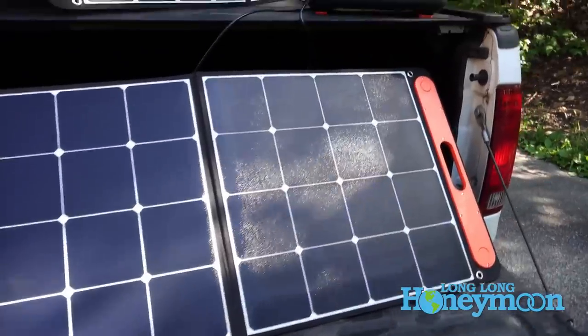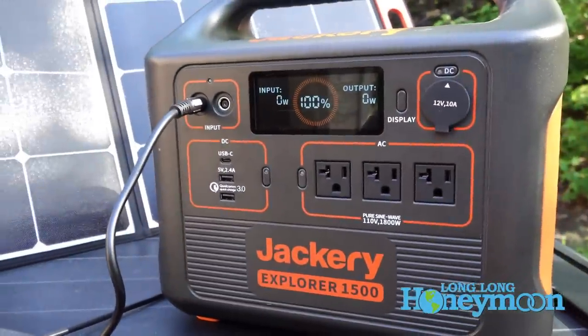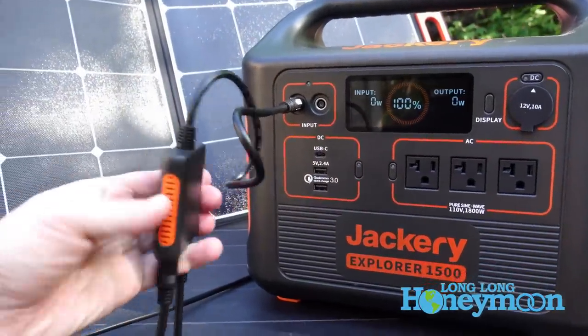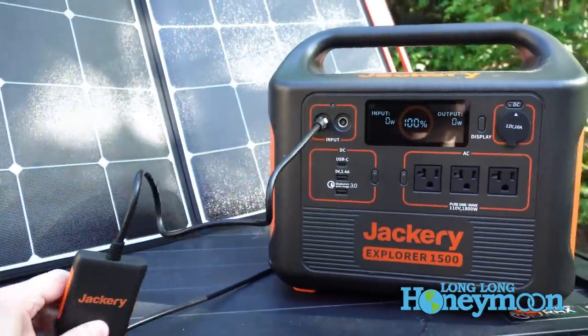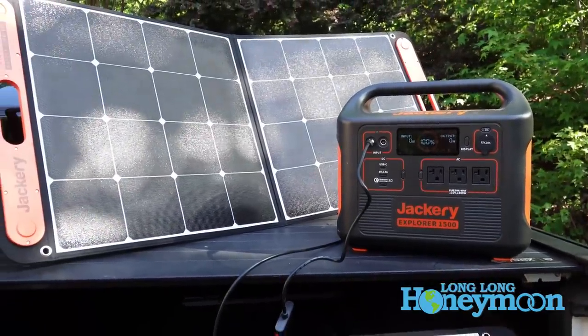And of course, you can also deliver solar power to your unit in this way, using the Solar Saga 100 watt solar panels. So they've really improved the recharging of the unit.